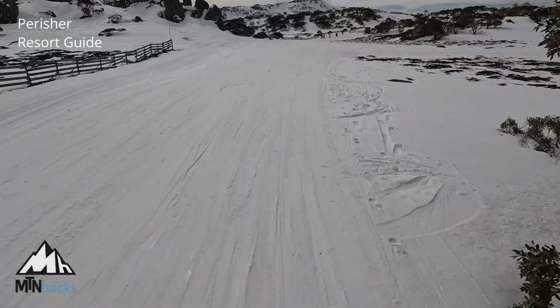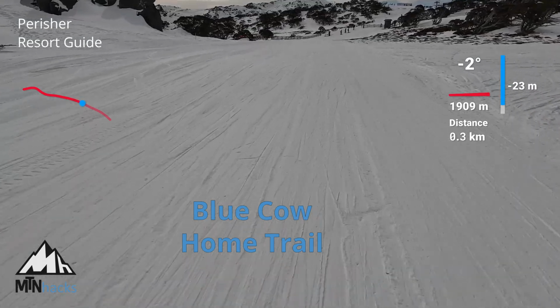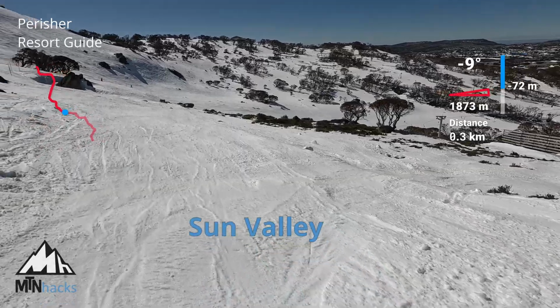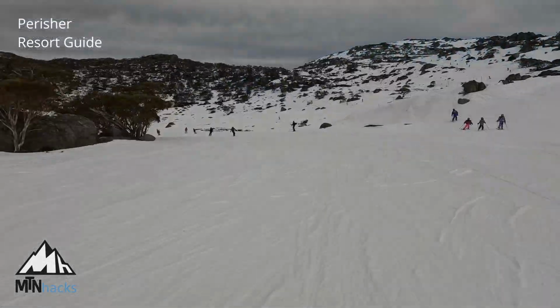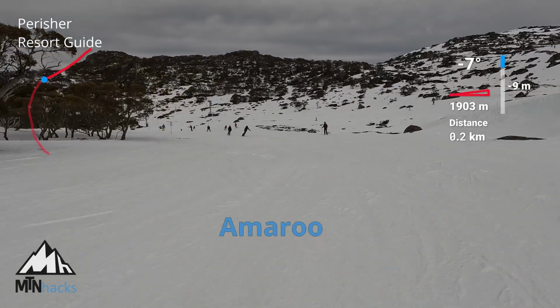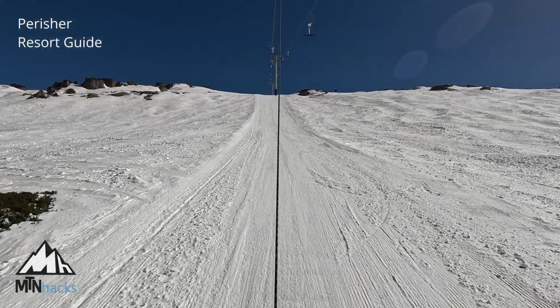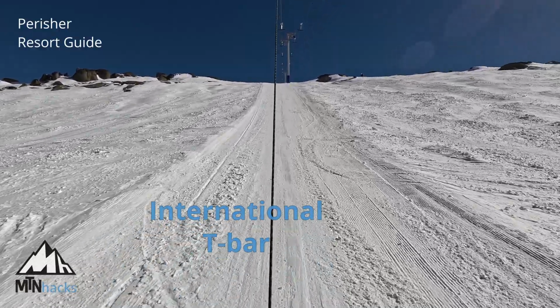In our opinion, Perisher is a great resort for the beginner and intermediate skier looking to build confidence and skills. The limited steep and technical terrain which is scattered across the resort may frustrate advanced skiers. The facilities across the resort and extent of trails provide lots of terrain to explore which will entice the adventurous beginner, but the lack of express lifts and numerous T-bars diminishes the overall experience of this resort.